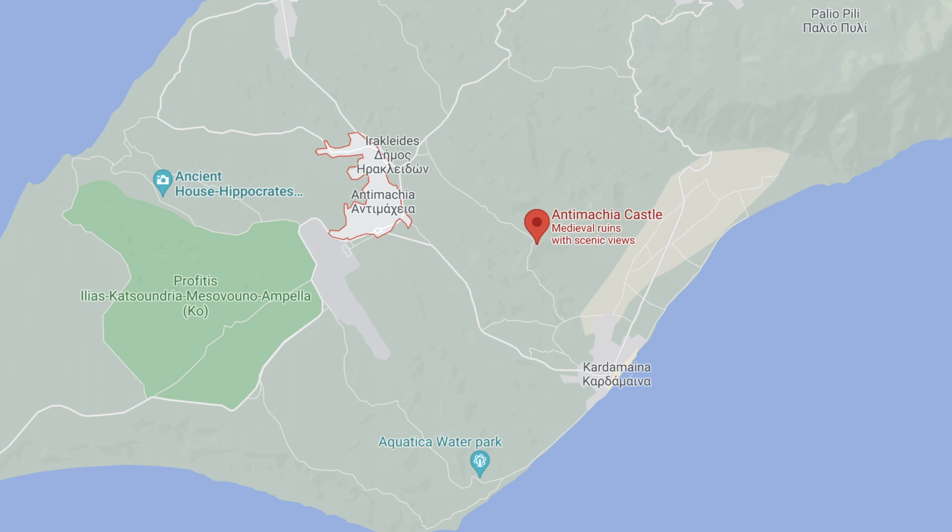We've just arrived at Antimachia Castle, or fortress, you can see behind me. Obviously just ruins, but quite impressive, quite a large castle ruins. And it's a little bit outside of Antimachia, a few kilometres east, just off the main road, past the army base. And we're now going to have a look inside.